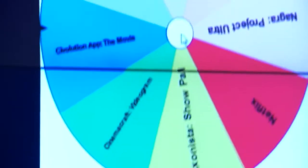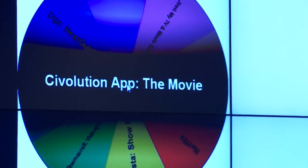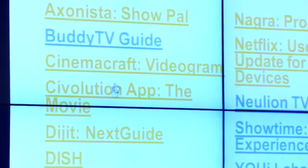All right, we got to move on. Next on the interface showcase wheel, Civolution, App the Movie. Is anyone here from Civolution or who worked on App the Movie? They were here earlier. Okay, somewhere around, maybe having a drink already. All right, let's take a look at that.